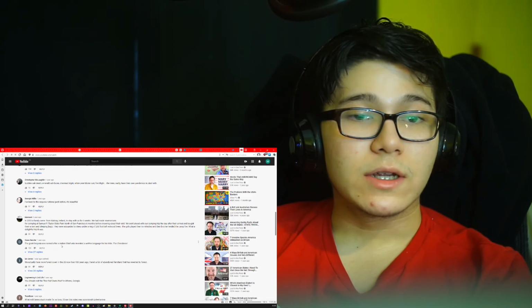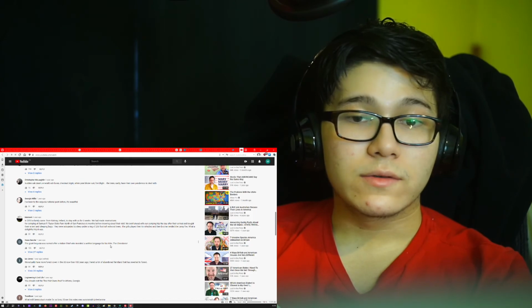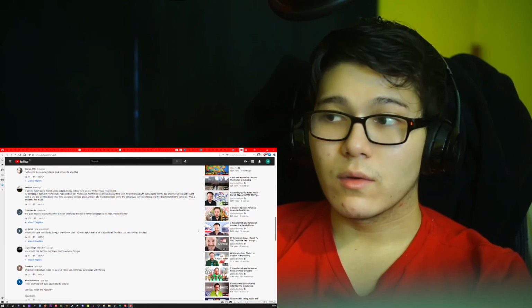The giant sequoia was named after a Native American chief who invented a written language for his tribe, the Cherokees. That's freaking awesome. A lot of Native American named things in the US, for sure.